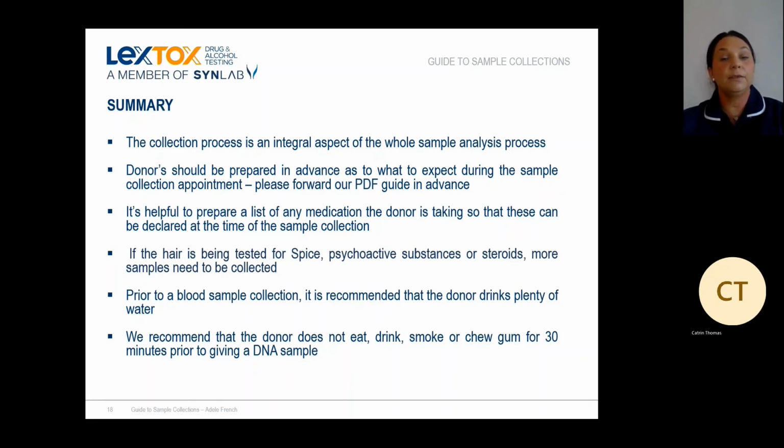If the hair is being tested for spice, psychoactive substances or steroids, more samples need to be collected. Prior to a blood sample collection, it's recommended that the donor drinks plenty of water. And then we recommend that the donor does not eat, drink, smoke or chew gum for 30 minutes prior to giving a DNA sample.